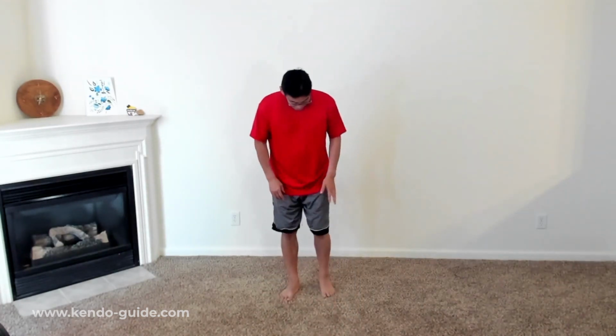So today I want to go over what we shouldn't and what we should do in Kendo. If you watched the previous video, was it last week, where I explained why the left foot shouldn't be like this, right?